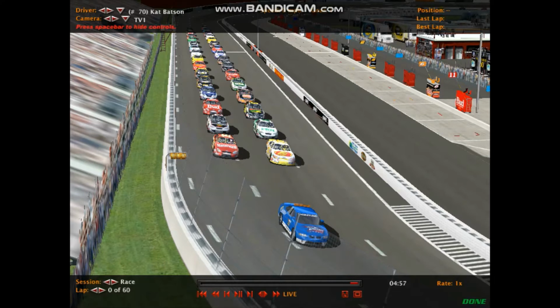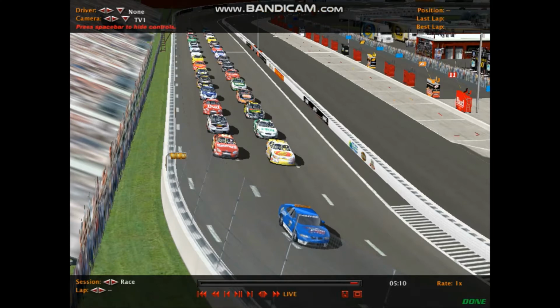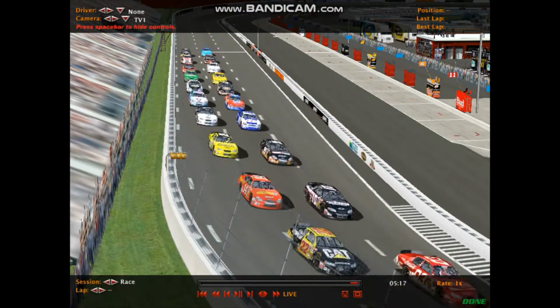Here's the command to fire the engines here at North Wilkesboro. Actually, that should be ladies and gentlemen, start your engines, because we have a lady on the front row for this race. The engines fire up as the field rolls off for the pace lap. We'll be back for the start right after this.